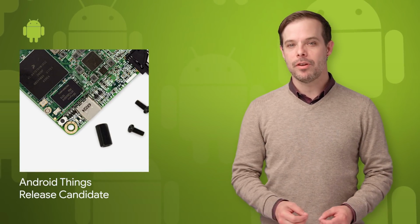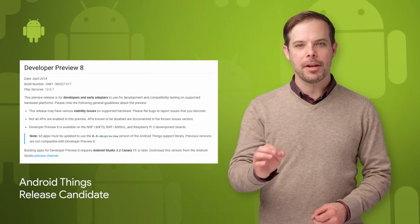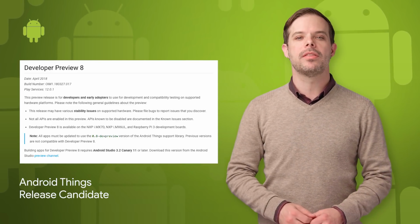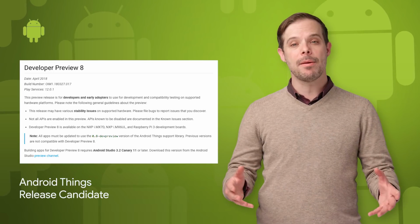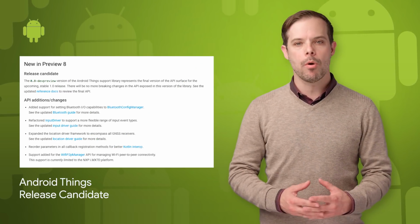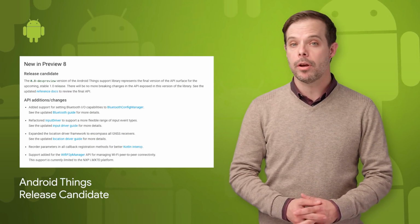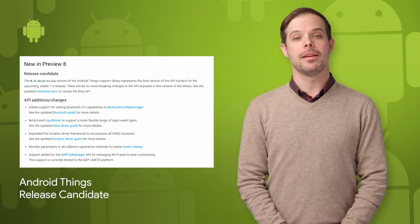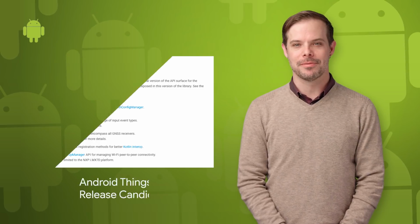Android Things Developer Preview 8 is now available. It is the final preview release and represents the final API surface exposed in the Android Things support library for the upcoming stable release, which means there will be no more breaking API changes before the 1.0 release of the SDK. For more details, release notes, and the updated SDK reference, take a look at the post.